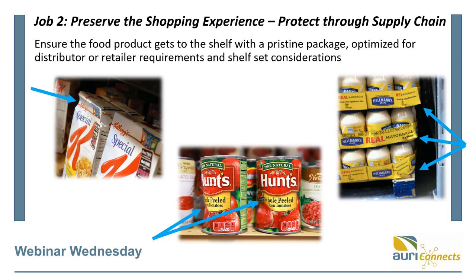This is known in the industry, that first interaction with the package, as the first moment of truth. Or, as I mentioned, the first interaction that a consumer has with your food product. Take a look at the crushed cereal boxes in this first picture. Have you ever moved product around on shelf to find one that is undamaged? I certainly have. Even though I know that package damage isn't necessarily correlated to bad product.